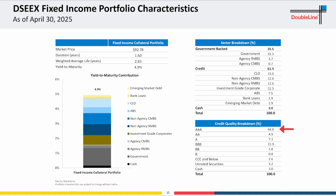So on the bottom right, you can see that between double Bs, single Bs, and triple Cs and below, you're about 5% of the portfolio. You have about 3% in unrated securities. That's mostly in the non-agency RMBS space. And then we have 3% cash today. So we're not trying to take on too much risk there. We're just trying to add incrementally to returns.